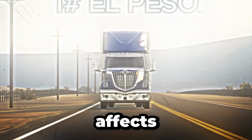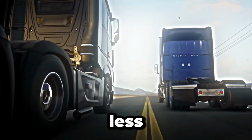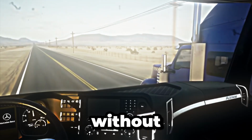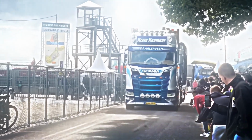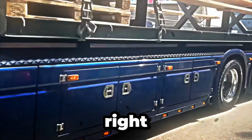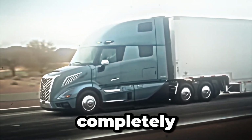This directly affects your wallet. That fresh morning coffee you drink, or the new smartphone in your hand, cost less, because these trucks squeeze through impossible spaces without delay. But there is a personal trade-off. When you drive next to these flat-nosed beasts, you are in danger. They have a massive blind spot right in front of their flat face. If you stop too close to their bumper at a red light, you are completely invisible.